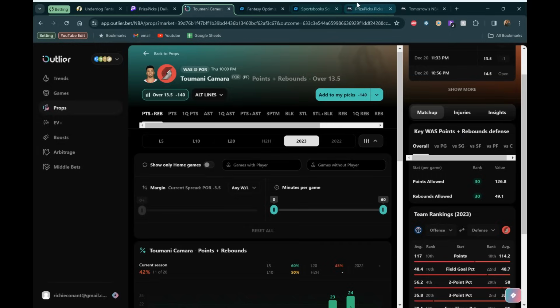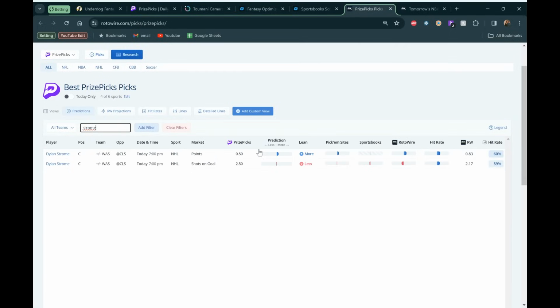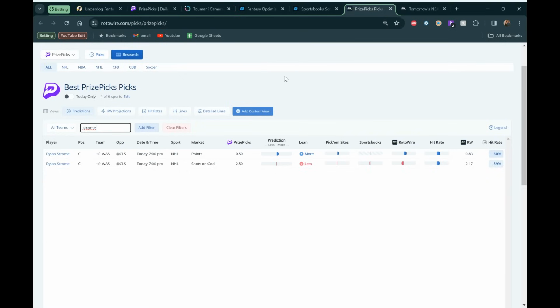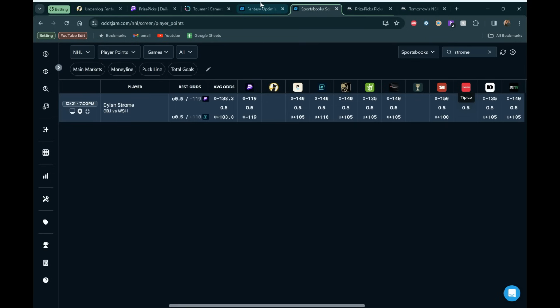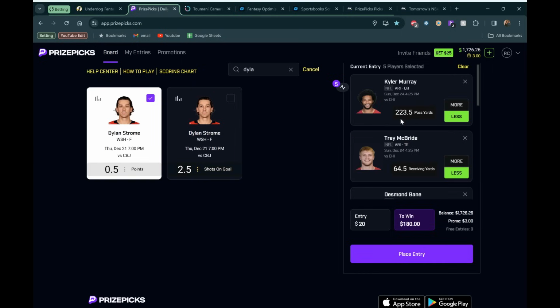So let's go ahead and look at that RotoWire projection, see if they're on the same page. And we see Dylan Strome on the points. They're projecting 0.83. That is on the over. And the hit rate looks good as well. I'd go to Outlier, but I had to go to the NHL tab and switch it up a little bit, so we'll go off that one for now. But yeah, everything checks out. We're attacking value here again. And again, that's how I kind of go about making these plays. So that's 5 plays for us.